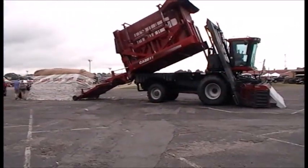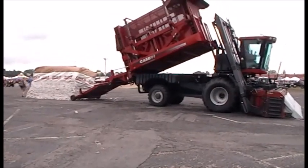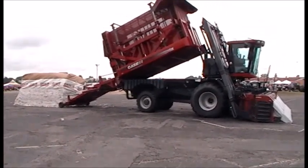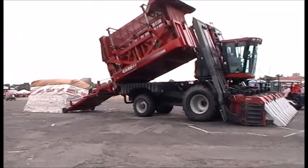Well, we had a glance at this Case IH, says Case IH Module Express. So I guess they're still making cotton equipment. I started looking at this yesterday and got distracted. Somebody came up and started chatting with me, which is always great. Sometimes it's hard to make progress, if you will.